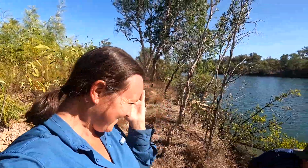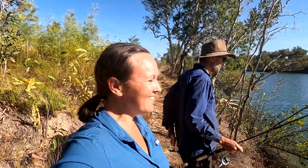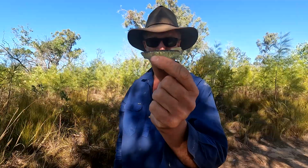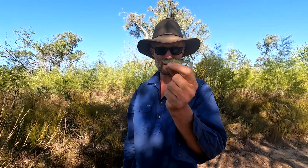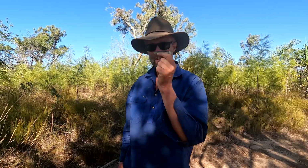Does everybody get this passionate? Good fish. Not only did we lose a good fish, but it cost us money because we lost a lure. Oh, that was a good fish. This soft plastic right here, nearly everything I caught in Western Australia, Northern Territory, has been caught on this plastic, and it's my last one.